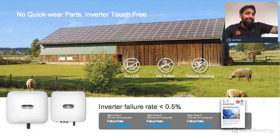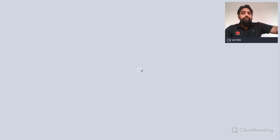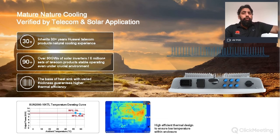So we don't have LCD screens, we don't have buttons, we don't have fans, and we don't need string fuses. So the availability is much higher. No fans, and we still achieve a 50 degrees derating. So this is through our 30 plus years of telecom products natural cooling experience.